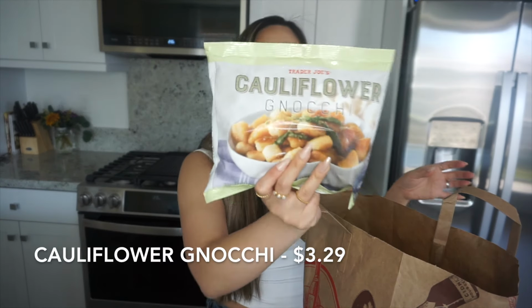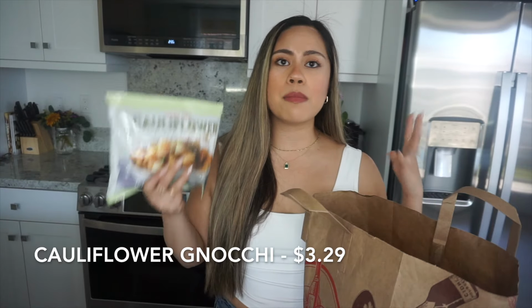All right, moving on to the second bag. I have my cauliflower gnocchi here. This is in the frozen section. Again, I have picked this up so many times. It makes such a quick and easy dinner. I literally throw this on the pan with a little bit of olive oil, toss it with some of the chicken apple sausage and some of the vodka sauce, and then I actually transfer it to a casserole dish, and then I bake it with some mozzarella, and it's just so good.